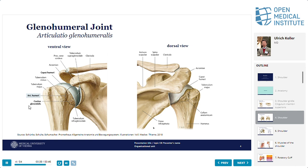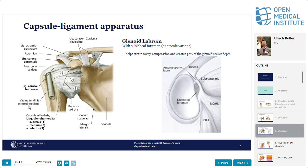When the biceps here is running down, we have the pulley system over there. There is the supraspinatus. Here is the subscap. And if we have an injury there, we have to think, okay, is it just a ligament problem, or is it a muscle problem or not?